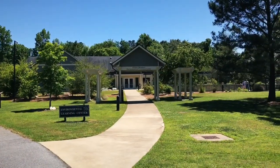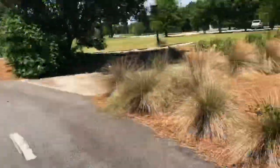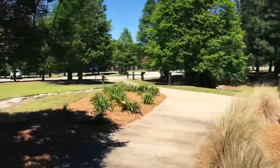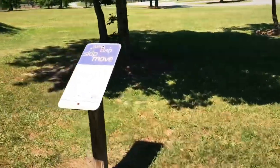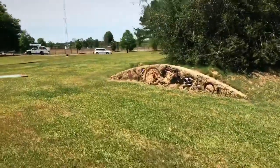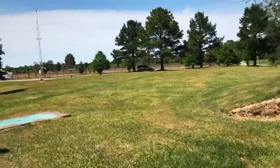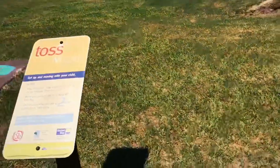So here I am at the Oxbow Meadows Environmental Learning Center along the Riverwalk, and nice park here. It's right across the street from the Infantry Museum. I love these little signs here: jump, clap, skip, move. Trying to keep people active here in this cool little environmental park. And there's also a recreation park next door. I think you can play soccer, and there's a playground and a dog walk.